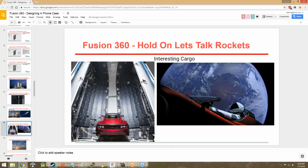So that Tesla right there, that's not just any Tesla. That's Elon Musk's. So let's see here. Actually, let me bring up a picture right now because I think this is a pretty interesting thing. This was something that was brought up. So the commentary on this picture was brought up to my attention. I thought it was kind of neat.